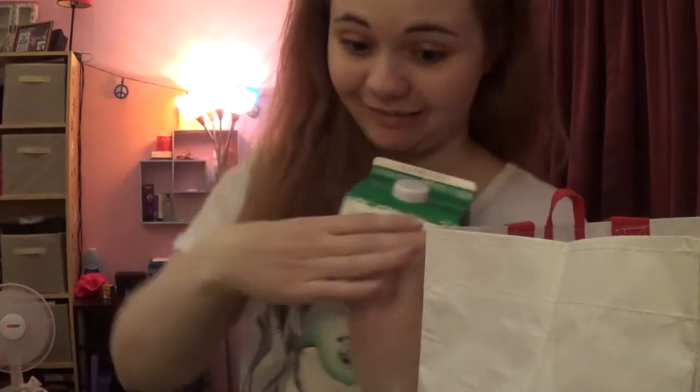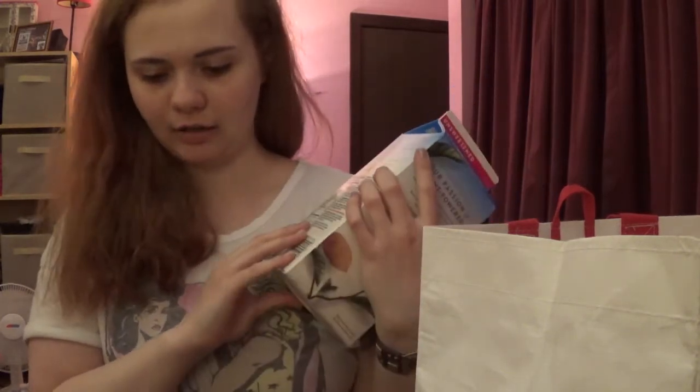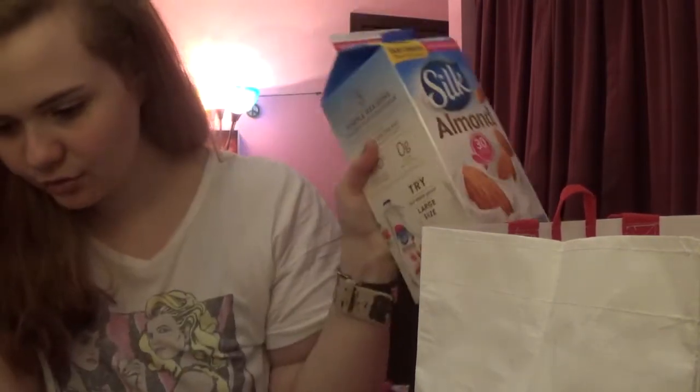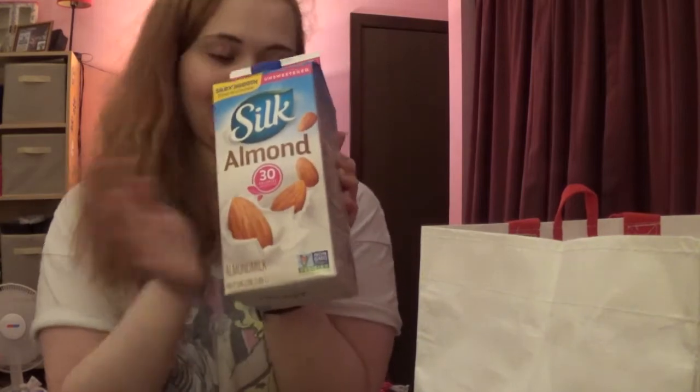And then I stocked up on non-dairy milk. I got Silk almond milk. All these are unsweetened, by the way. I just grabbed what was there. I was tired. This is normally $2.99, and it was $1.99 with the sale, and then I had a dollar off coupon, so I got this for 99 cents.